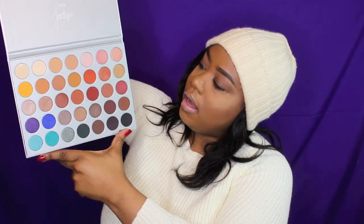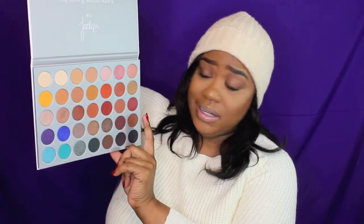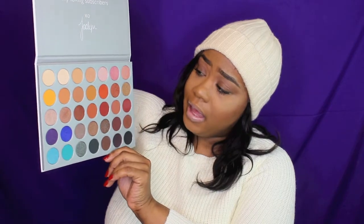I had to get this palette, which was her first one. I'm gonna play with this some more. It's not really too much I can say about this. I did a tutorial using this. I think I only did one look with this so far, but I got it. I'm gonna use it. That's the goal for 2019.